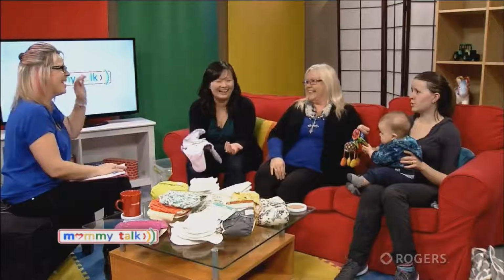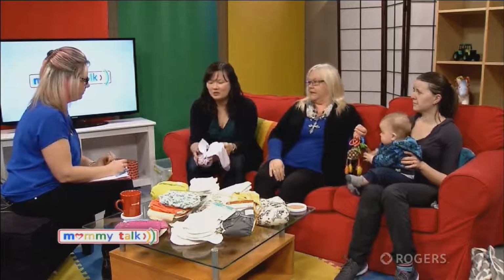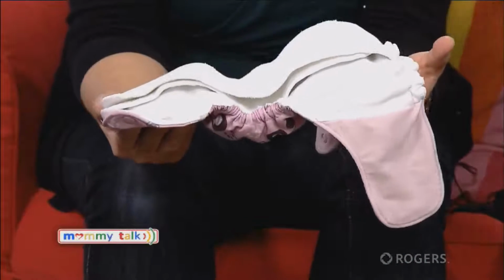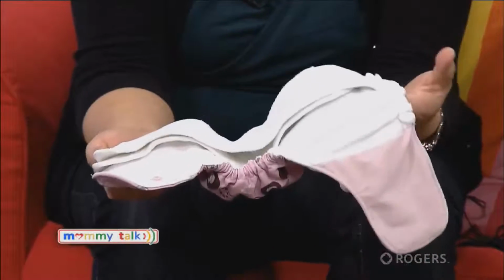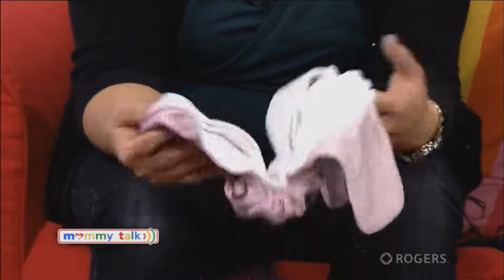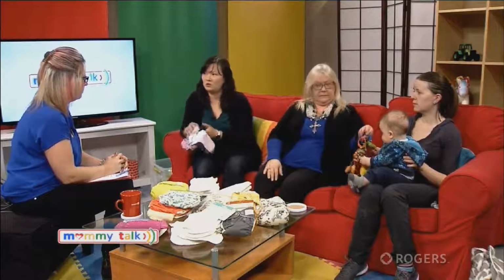How do you know if you need more absorbency? How much does the average baby pee? Well, you start at the bottom and you work your way up. Usually you change your diaper, not your diaper, your baby's diaper, about every 1 to 2 hours, sometimes 2 to 3 hours. If you're having a lot of leaks, that's probably when you need to increase the absorbency.